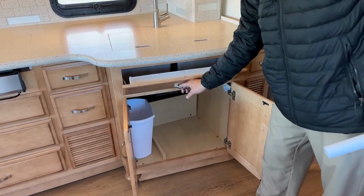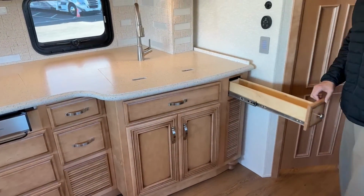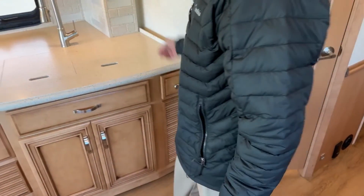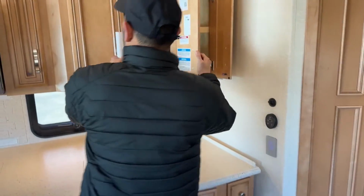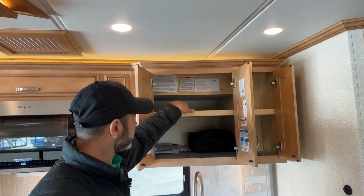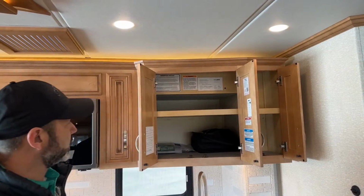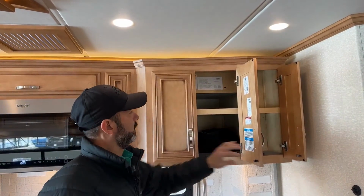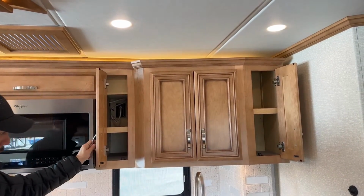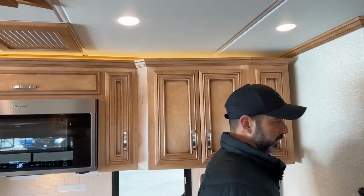Flip down drawer here. Another nice little drawer here for spices. And here you're going to have a ton of storage up here up top. It's really deep up here. Right now we got our owner's manuals and our Freightliner manuals there. Some really good reading. So again, small coach, 37 foot, just under 38 foot, but you got a ton of space.